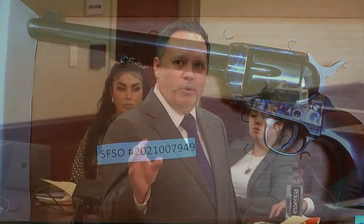Although this particular weapon looks old, it is actually a brand new gun.